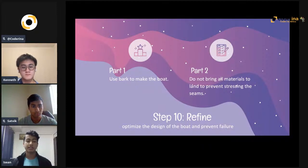Remember, the seams on the wooden plank boat broke under our weight. So we weren't able to test how strong the seams were on the boat made out of bark. So we don't want to unnecessarily stress it out. So that means we would bring only essential material, such as food, glue, the oars, and maybe some bark.